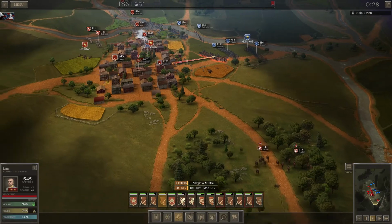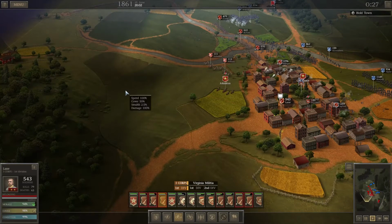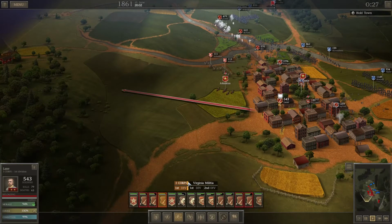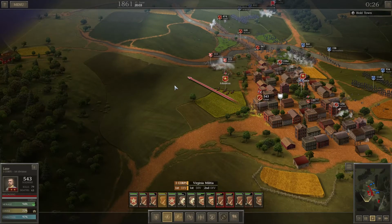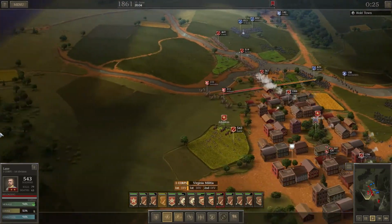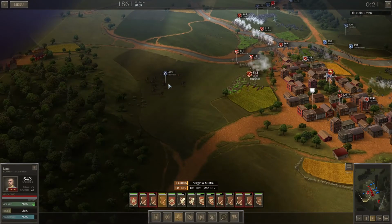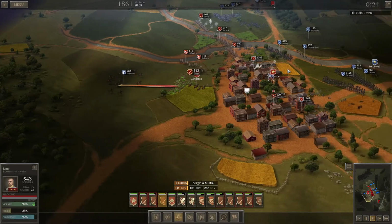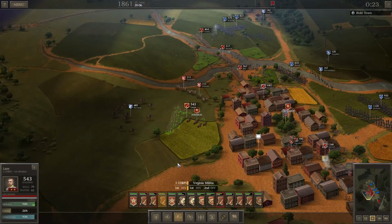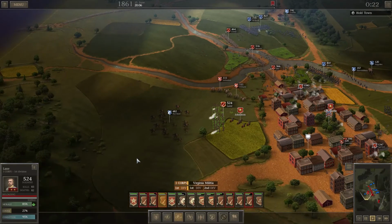Oh wait, what is going on? I just saw on the minimap there's actually a unit in my rear. Don't know what it is. Let's go ahead and get these guys on the run. Could be cavalry. That's why I want to protect my artillery. Now let's go protect. Oh yeah, it is cavalry. Come on, volley. What are you doing? There you go.